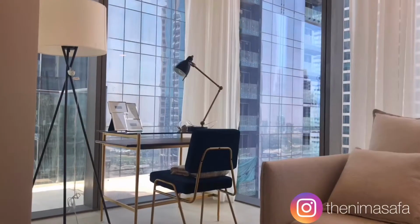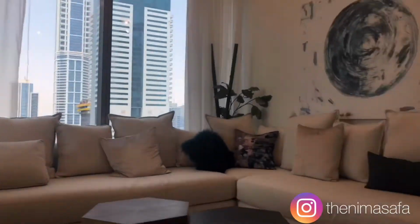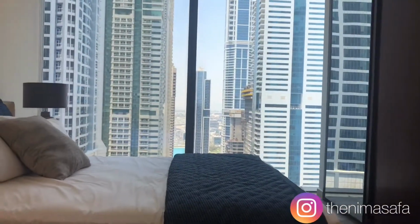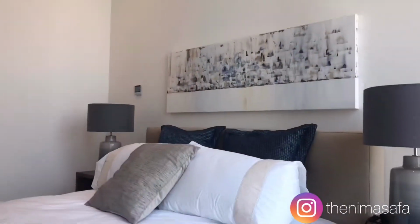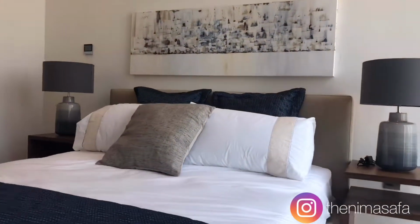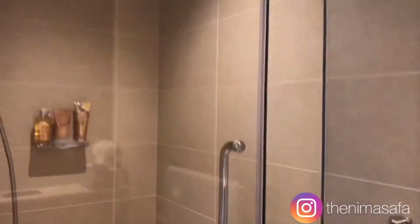Very small study room to put your laptop in a small office space. And then allow me to take you to the second bedroom. Bedroom also has floor to ceiling glass. Apartment comes unfurnished and furniture are only for sample. Second toilet is right behind the door with stand-up shower.